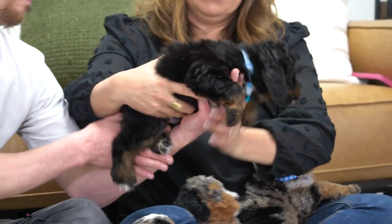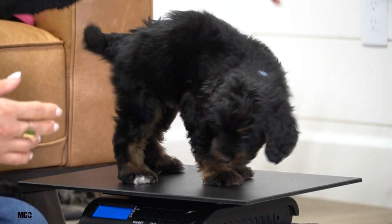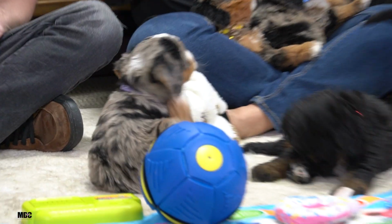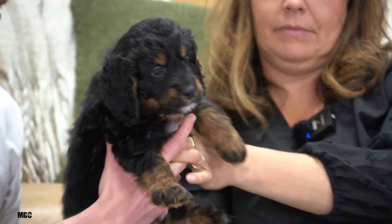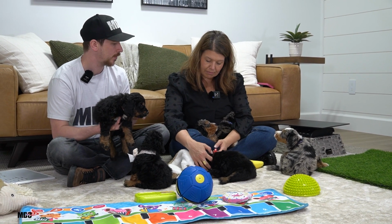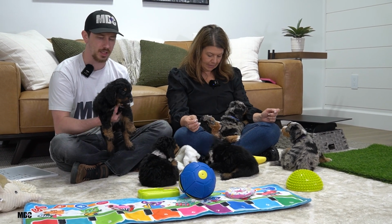Grab a weight on him. 4.92. So definitely petite. And guys, just to note, maybe Angie wants to chime in on this too. As far as personalities go, this is a pretty calm litter, and I want Angie to speak on that too, because you talk about molding and shaping them and training at the home, how that all plays into it. If you want to get into that a little bit.